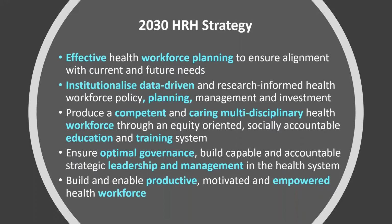Effective workforce planning for current and future needs. Institutionalized data-driven policies for planning. Having a competent and multidisciplinary health workforce, ensuring optimal governance in leadership and management, and building a productive and empowered workforce.